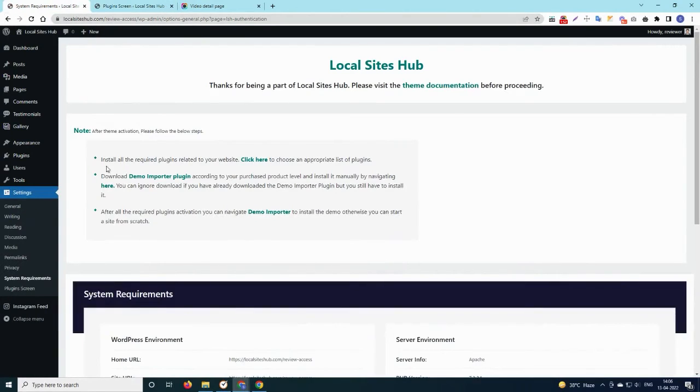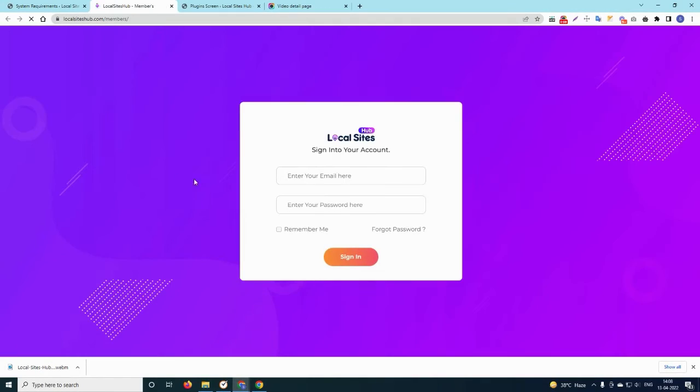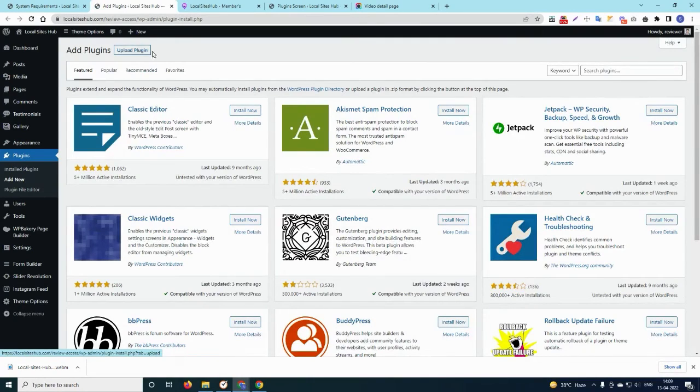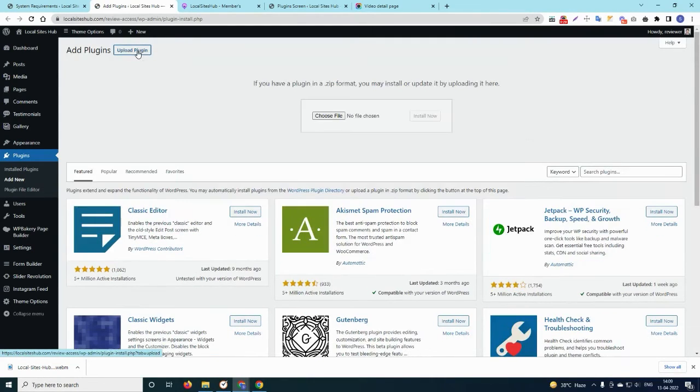Now the second step is to download the demo importer plugin. For this, you need to click here. So this will take you to the members login area. As I have already downloaded the demo importer plugin on the system, I'll directly go for installing the same. For this, I need to navigate here. So I'll get this screen to upload the plugin. We need to opt for the upload plugin button.